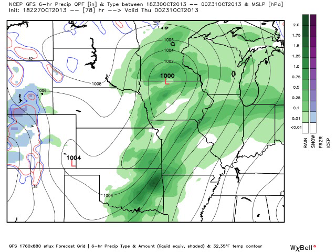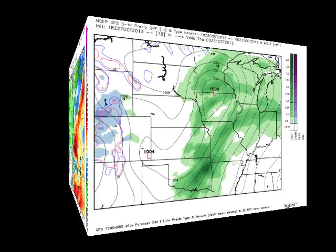And then actually as the cold front comes on through, as that passes into eastern Iowa and western Illinois, that too should generate some additional precipitation as we get towards, I'd say, Wednesday night. And that's about when the cold front is expected to pass on through here.